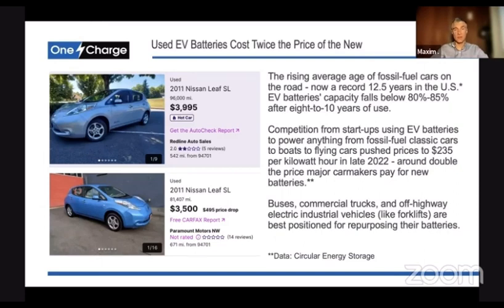They expect the inventory to increase hugely with the influx of used materials projected into a few years into the future. And I think their best bet would be the buses, commercial trucks, and off-highway electric vehicles like forklifts, like those batteries that we do. And they're best positioned for repurposing.